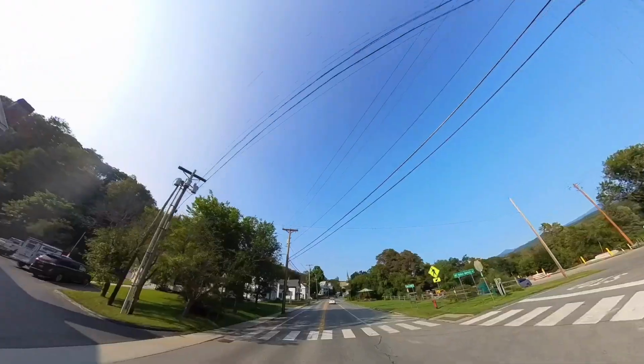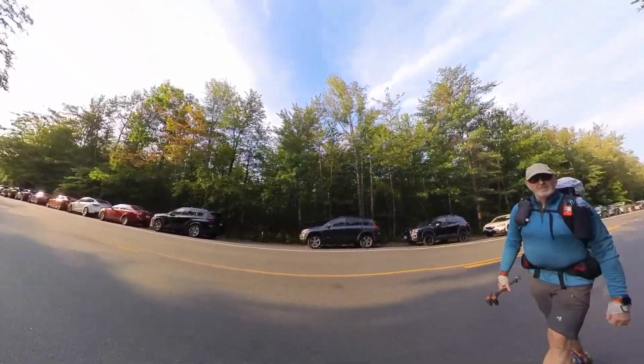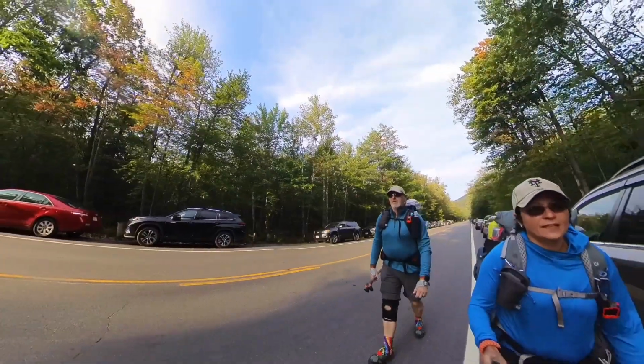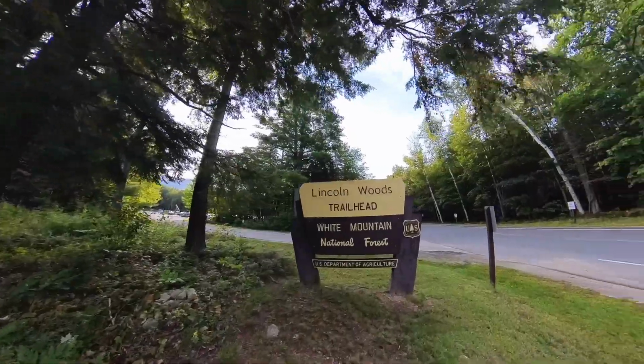Arrived in New Hampshire on Friday night and stayed at the Notch Hostel before going over to the Lincoln Woods Center and starting the trail on Saturday morning. It was really packed. We had to park like a mile down the road, but soon enough, we were on our way and starting off the Lincoln Woods Trail Center.